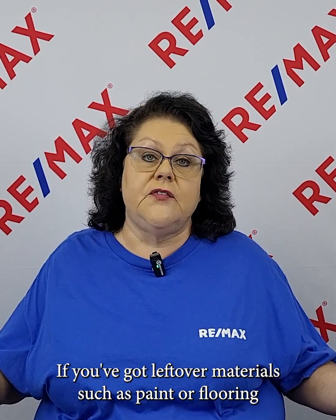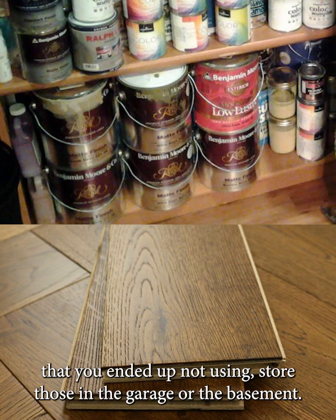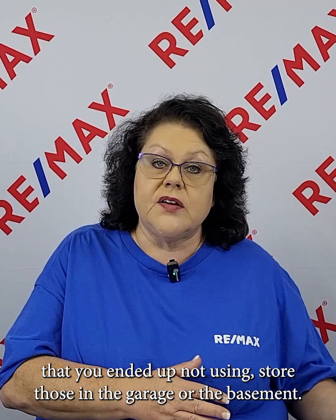If you've got leftover materials such as paint or flooring that you ended up not using, store those in the garage or the basement. Let the buyer know where those are so that if they ever need to use it in the future, they know where to go to find it or to find that paint color.